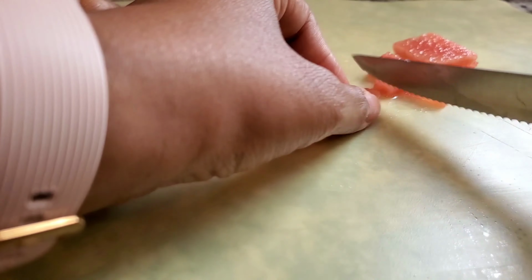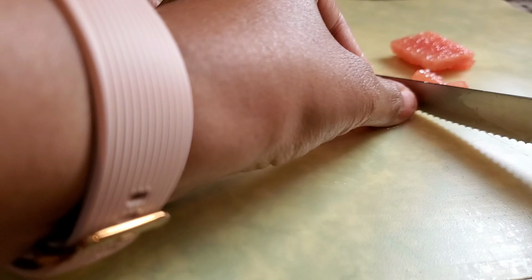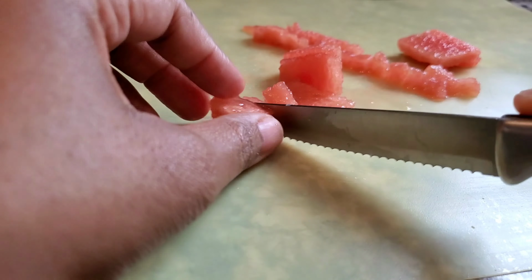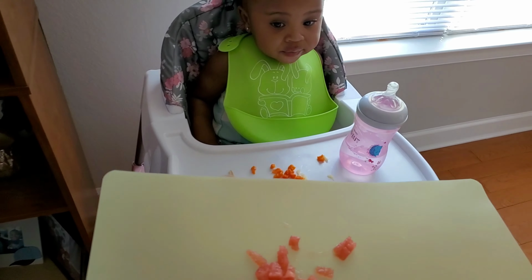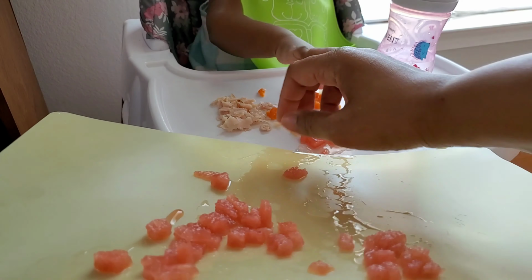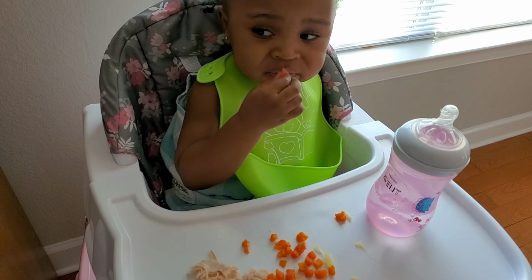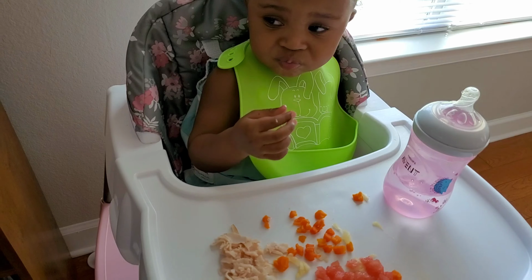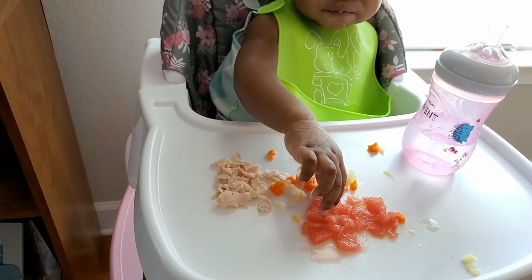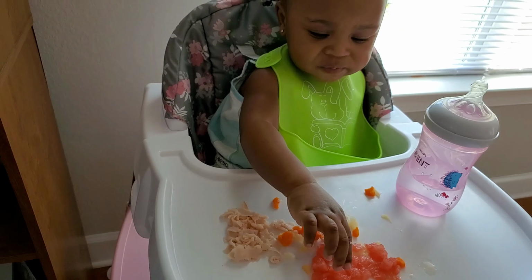Sometimes it's the new texture, or sometimes they're not hungry. Sometimes it's the way it's flavored that day. There's so many things that go on in their little minds and in their bellies. So I would say just be persistent, as long as you're not hurting them. If they're adamantly like, ew, no, back up, I don't want that, or obviously if they have an allergic reaction, then stop. But otherwise, just keep on trying.